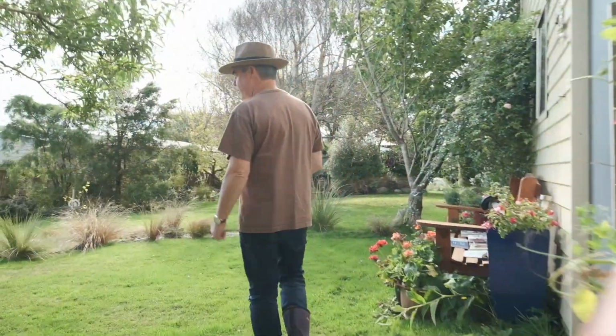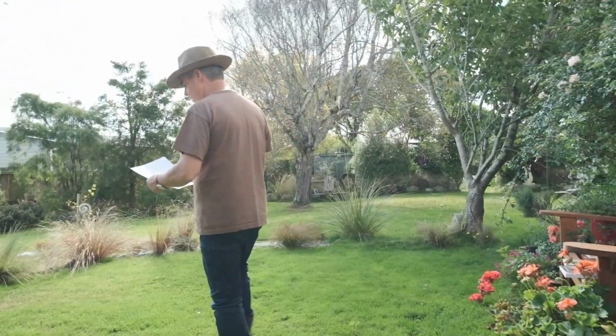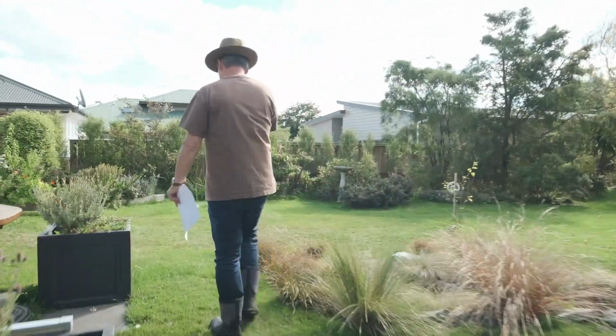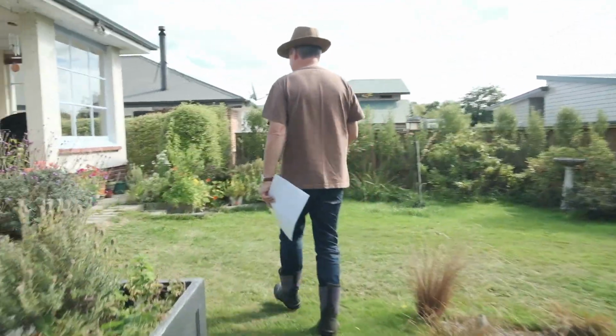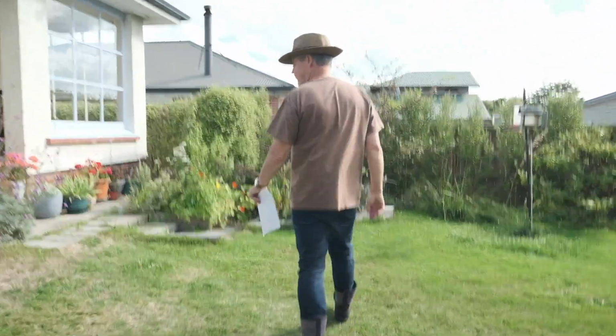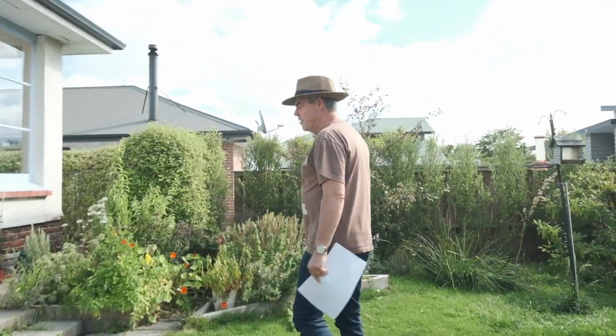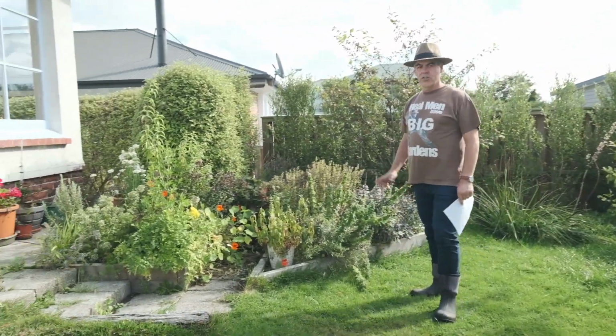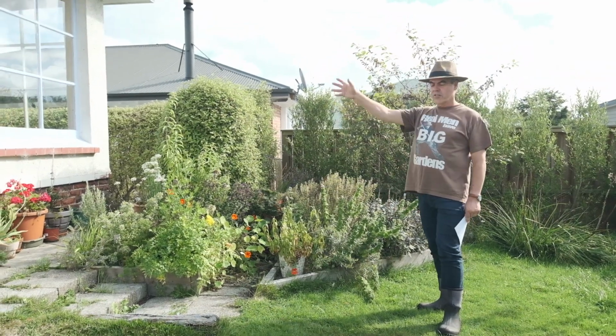So walking through to the main part of the garden, just take you to our herb garden. So we did site this elsewhere, and I decided to shift it so it was closer to the kitchen. The kitchen's just through this door here.